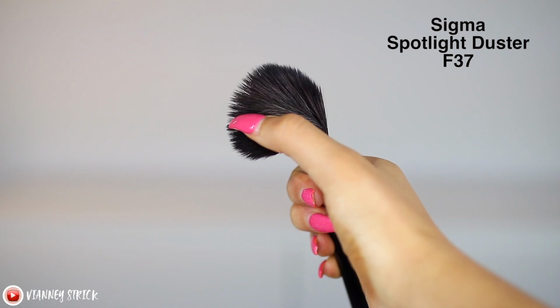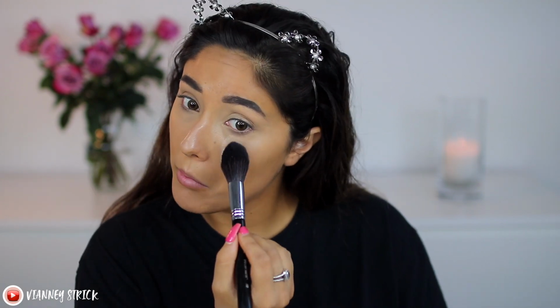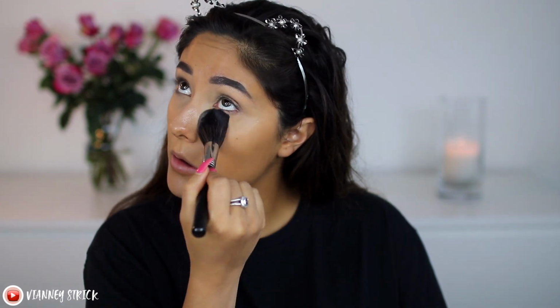But this shape is just perfect because I personally don't like brushes that are too small and take forever to set under my eyes. Since I do bring my concealer down pretty far, I like to set all of that. So this is perfect because not only is it tapered, which means it's pointy and I can get it right under my eyes, but since it is a little bit long, I can also set the rest of my concealer as well as my eyelid, my smile lines.